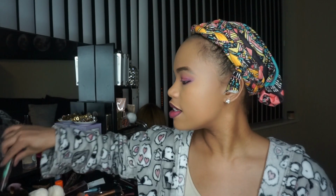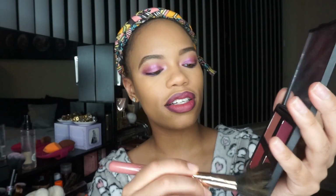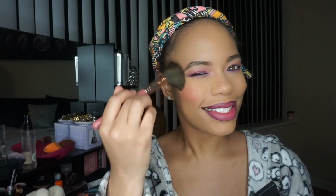I'm gonna go for the rosy cheek look. I'm taking my e.l.f. and this is the blush palette for dark tones, and I'm going to use a little bit of these. Blend them and just kind of rosy my cheeks up just a bit. I don't know what y'all think. I might lighten it up.